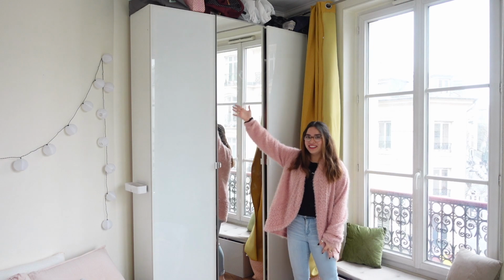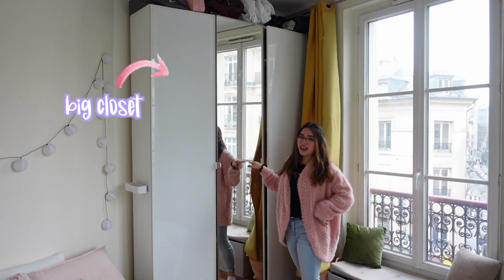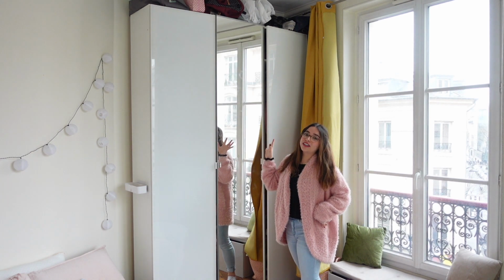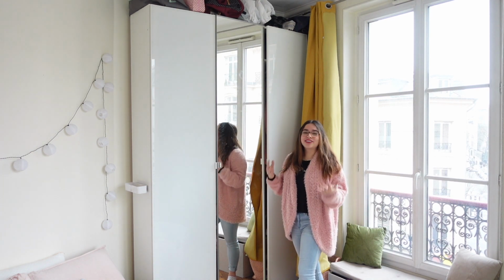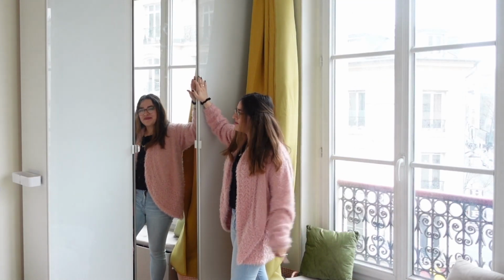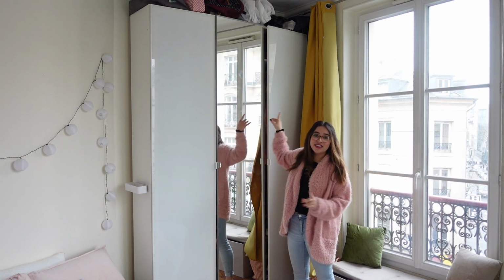So this is the big closet. This already came with the apartment, and it's one of the things that I was very grateful for because the closet is very big. And it's filled with my clothes and it can't even close, just like the little coffin thing. The great thing about this is that it's divided in 3 sections.